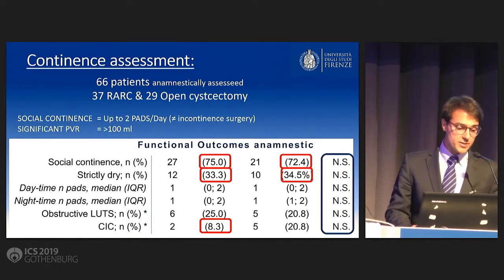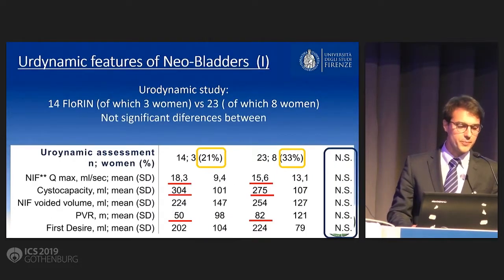From the anamnestic assessment of continence, we had 66 patients, 37 robotic procedure and 29 open cystectomy. And you can see how the social continence was defined with a slightly higher threshold compared to incontinence surgery. So we used the definition of 2 pads per day. Both groups achieved 3/4 of patients socially continent. The strictly dry rate was similar in the two groups, and a small, not significant difference was seen for patients that needed clean intermittent catheterization because of post-void residue.